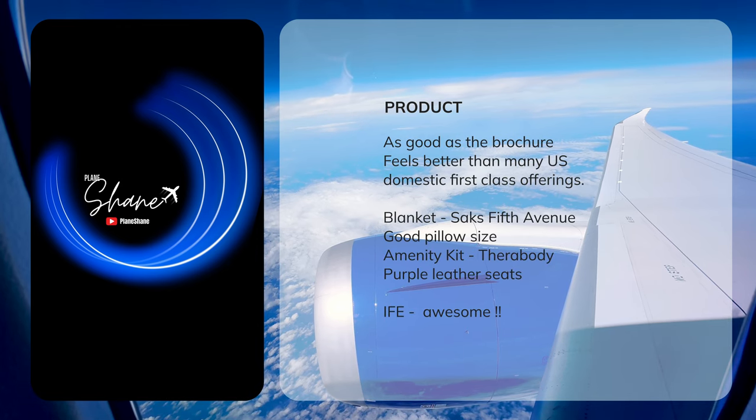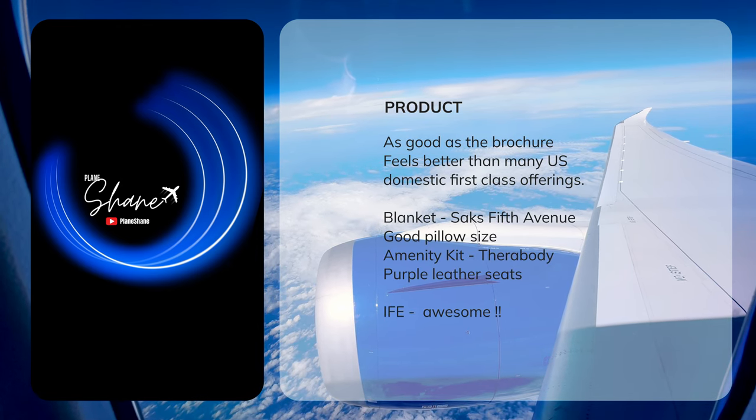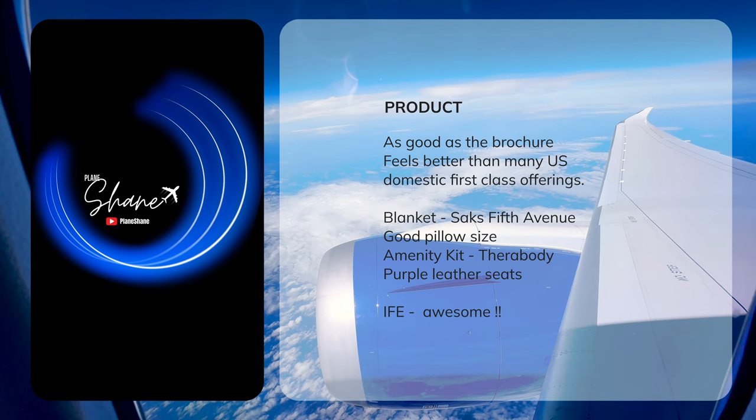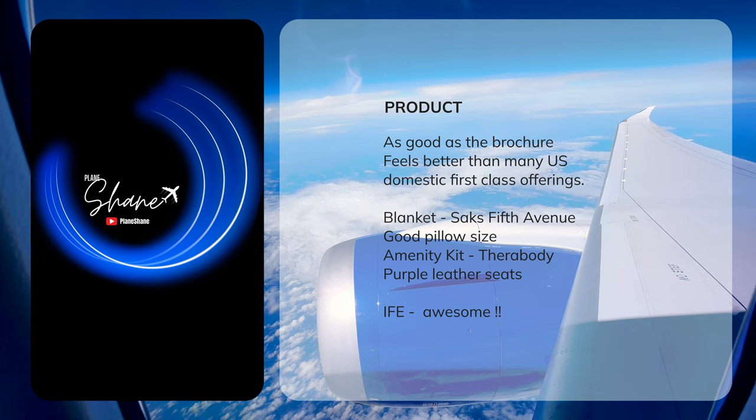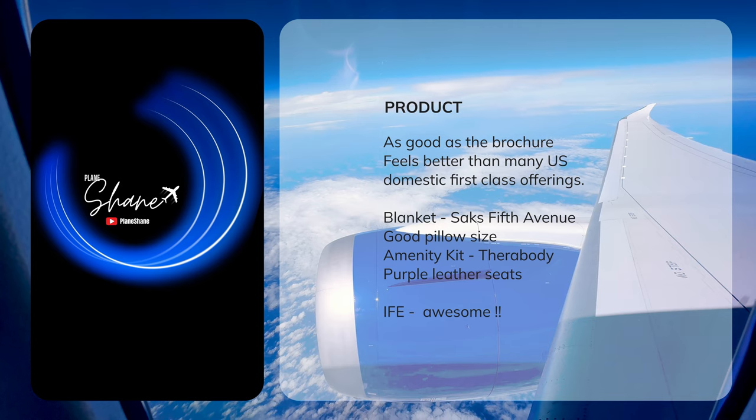Now this product delivered exactly what was in the brochure, a very spacious, high quality hard product with all the luxuries you want on board. You get an amenity pack, high quality blanket and pillow, and the IFE was perfect.